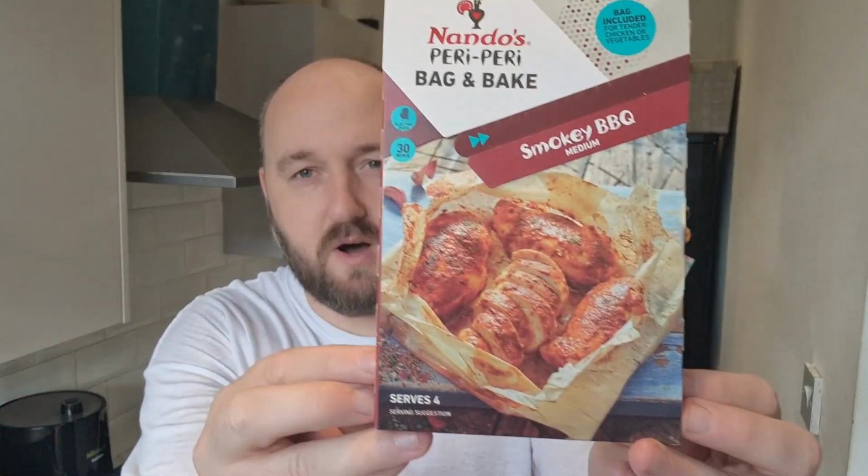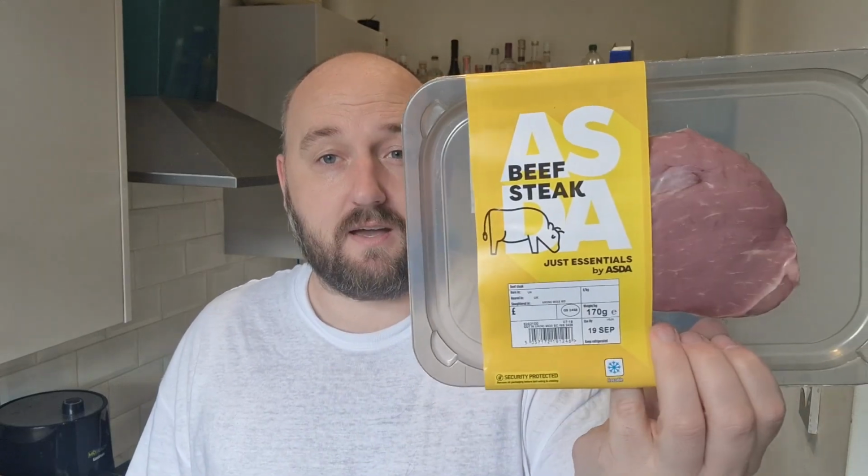But instead of doing that, we're going to use them chicken breast fillets for this, what I found: a Nando's smoky barbecue bacon bag. So you'll see that in the next couple of days. And I'm just going to keep this very, very simple, and I'm just going to cook this steak.